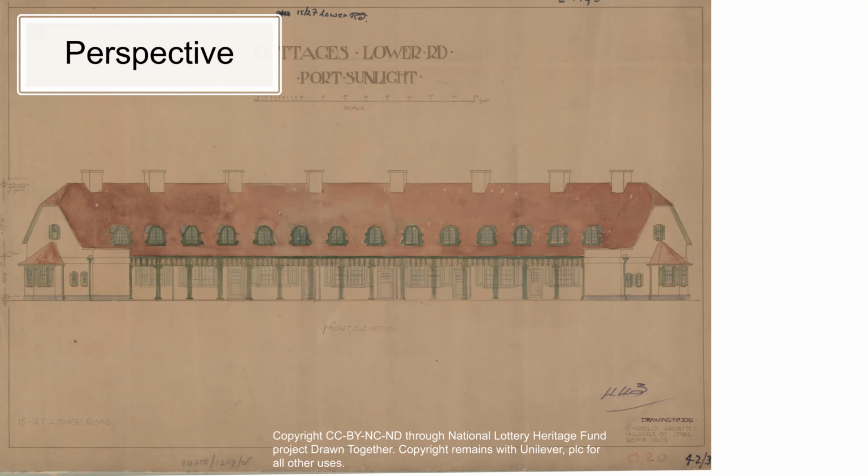A perspective drawing is used to give a two-dimensional drawing of a building a sense of three-dimensional space. Perspectives were created to convey volume and form. In the example shown above, which is only slightly modified from a straightforward elevation, it was done to convey the plan form of the building, which is a shallow curve.